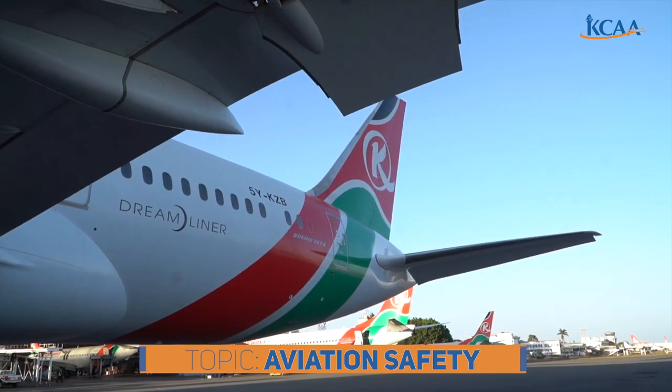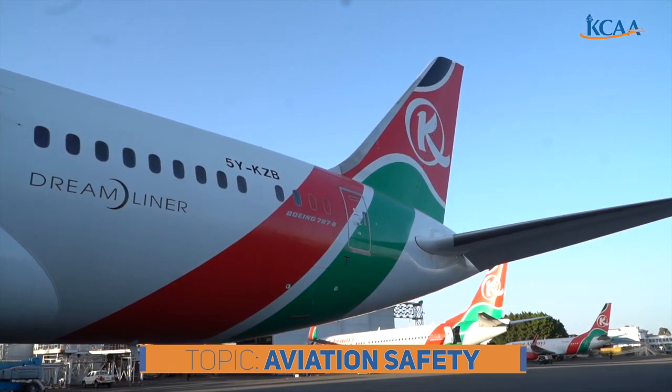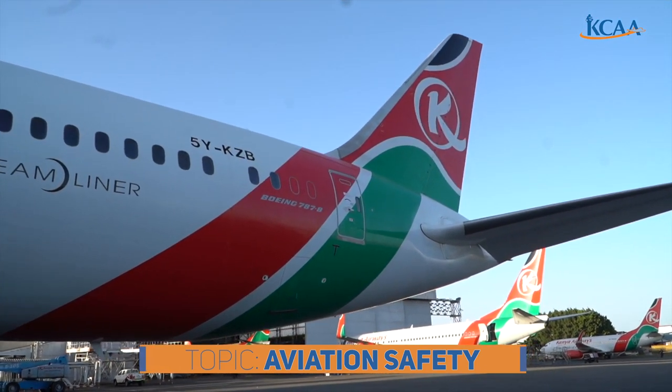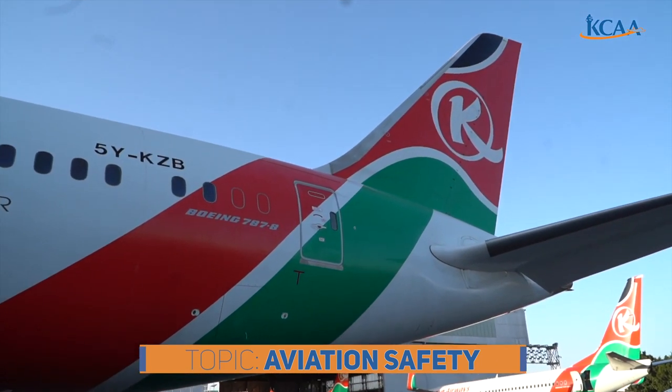Now today I want to demonstrate to you what we do when we do inspection of aircrafts. And we are glad today we are in a Kenya Airways aircraft, and we are going to inspect 5 Yankee Zulu Bravo. That's what we use in aviation. 5 Yankee is 5Y, that is what we assign all Kenya registered aircrafts. Now, when we do inspection, we always start with the paperwork.